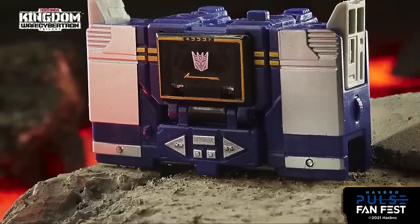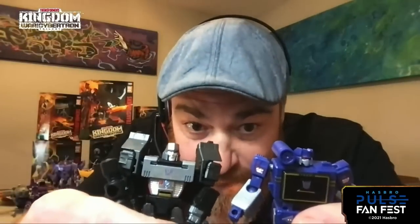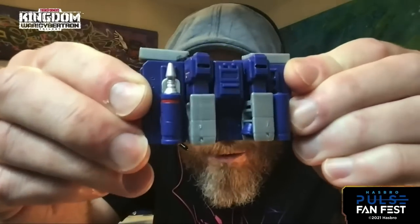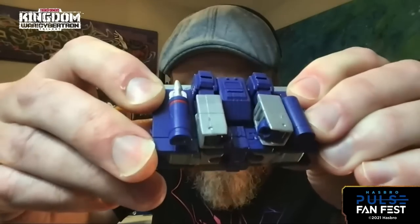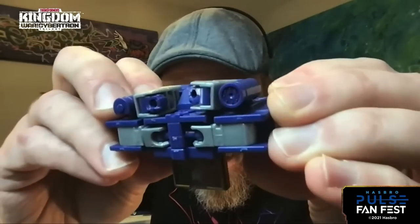I just want to show quickly the in-scale with Megatron, which is awesome. And also he does have storage on the back of him for his weapons, and he comes with two weapons, come on now, and they're both G1 classic. I mean, for $10, why not pick up this guy? Soundwave, you need Soundwave in your Core Class collection.